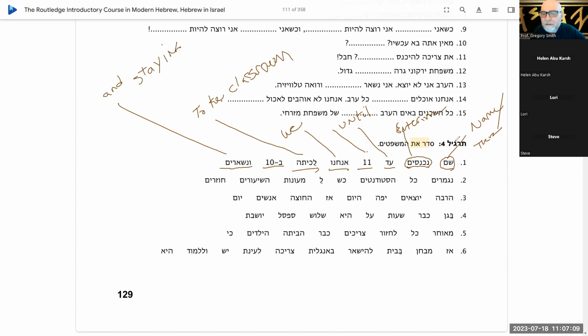Okay, so let's see here. How about we start out with we? That's number 1. We are entering, number 2. What are we entering? To the classroom, number 3. We are entering to the classroom. How about this one right here? At 10 a.m. We're entering to the classroom at 10 a.m. And how about this one, number 5? And staying od until 11. Does that sound right? We're entering the classroom at 10 a.m. and staying until 11. So let's see how it shakes out in our answer key.